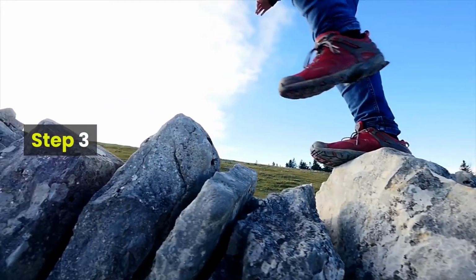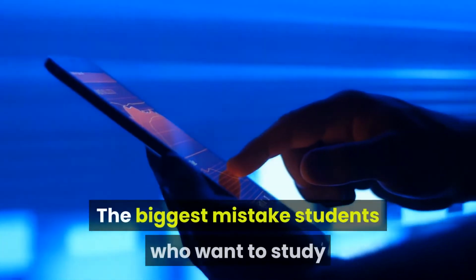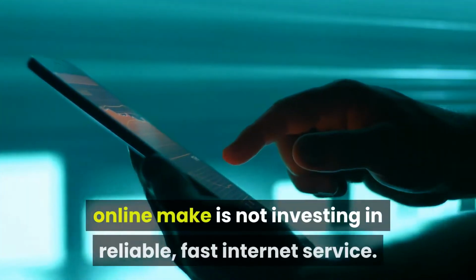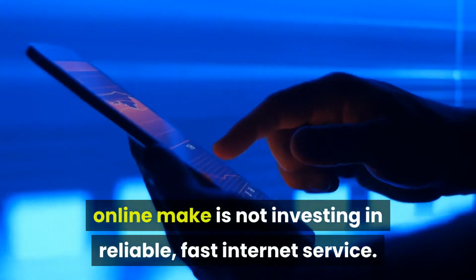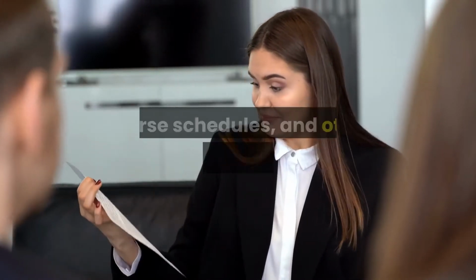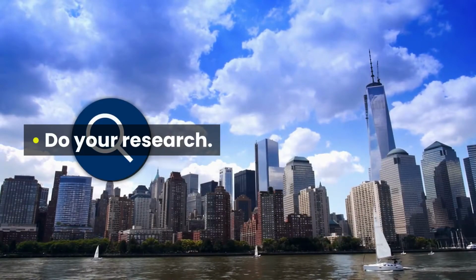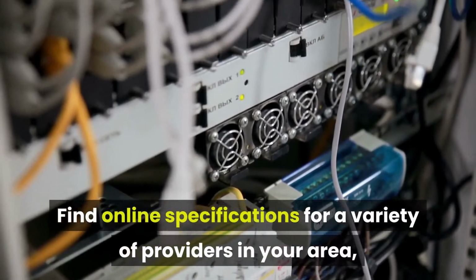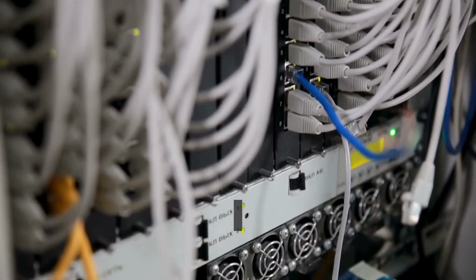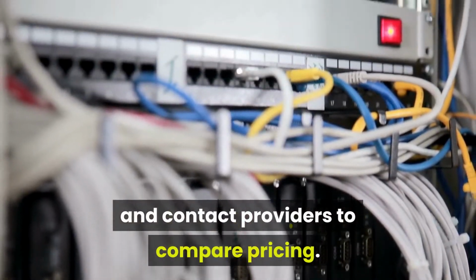Step 3. Make sure your internet connection is reliable. The biggest mistake students who want to study online make is not investing in reliable, fast internet service. This is essential to access all the necessary documents, course schedules, and other information throughout the class. Do your research. Find online specifications for a variety of providers in your area, read reviews from people who use the services, and contact providers to compare pricing.